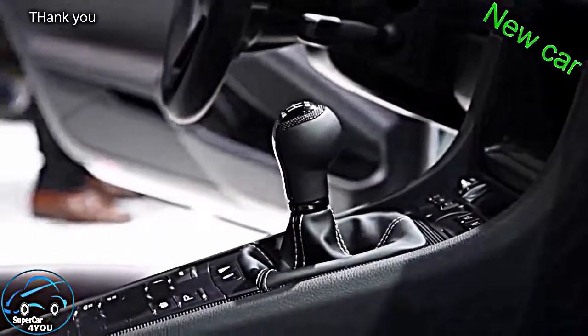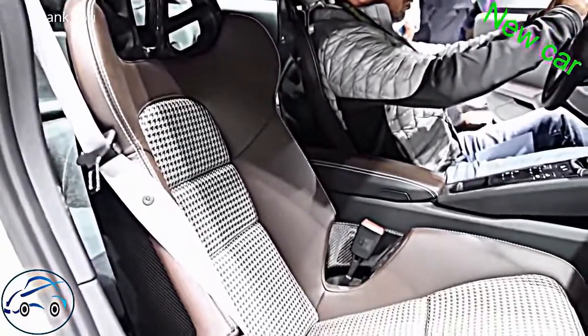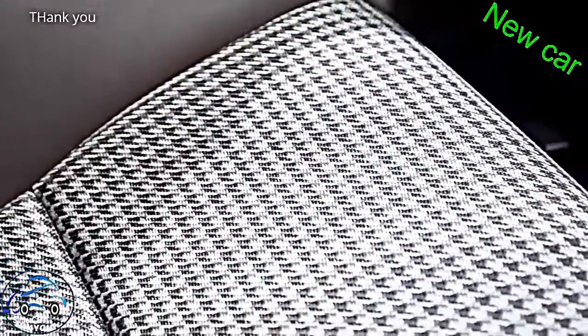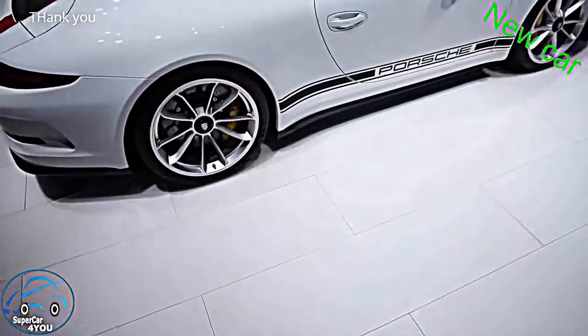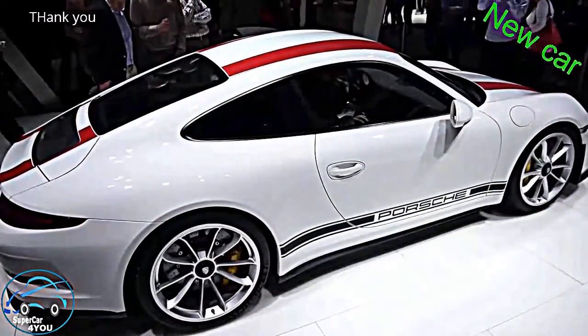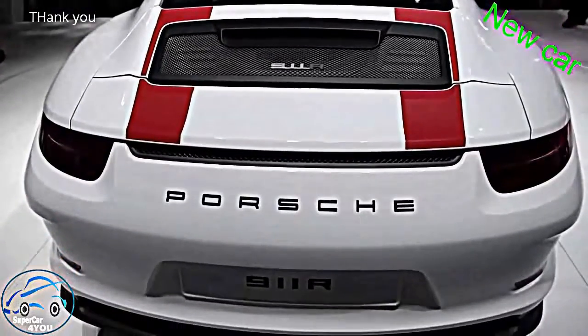On the inside, the 911R comes equipped with full bucket seats with carbon fiber backrests, which are wrapped in a houndstooth design, paying homage to the original 911 from the 60s. It also gets a unique GT Sport steering wheel. Like the GT3 RS, this car also features standard rear axle steering, which Porsche says has been tuned to offer direct turn-in response and precise handling.